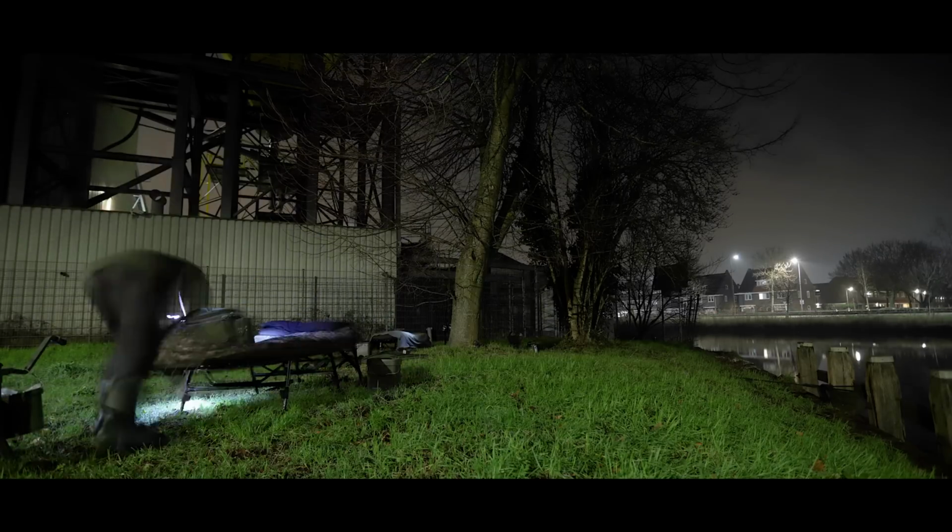So, better get set up and have a bit of a social. Get the barbie on. My mate Yorick's coming down in a bit. So, yeah, social vibes tonight. Barbecue, get warm, get the rods out, get our heads down, and stick to the plan for tomorrow. But you'll have to wait till tomorrow to see what that is.